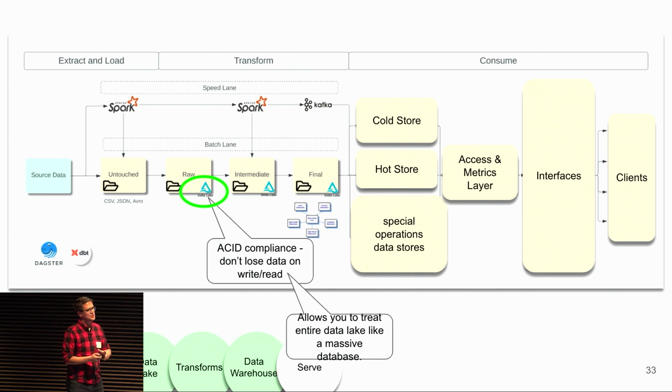This effectively allows you to treat your massive data lake as if it was a queryable database. We landed on Delta Lake because it has native integrations with Spark, but you could use Apache Hudi, you could use Apache Iceberg. There's other choices out there.